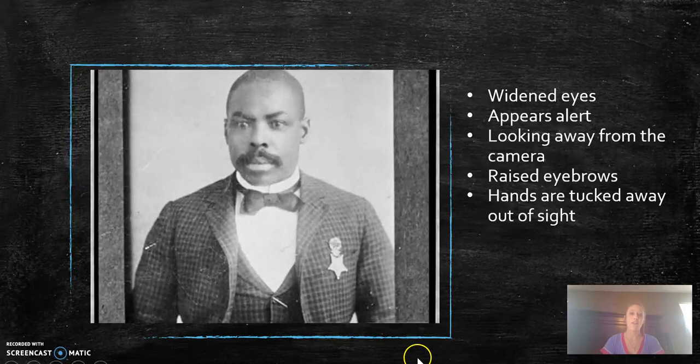So the first picture that I have here is this man, and the first thing that I automatically look at is his eyes. And his eyes are very big and bug-eyed. And one actually appears to be looking down. But his eyebrows are high up, and it makes me feel like he is maybe uncomfortable about being in front of the camera or taking a picture, the way that he's not directly looking at the photographer. But his eyebrows seem very alert, and so do his eyes.